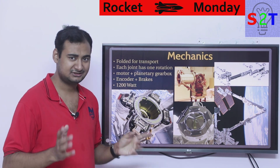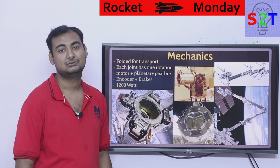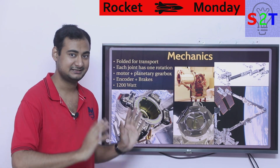Now you're like, okay, isn't that too little? Isn't that more or less a hair dryer? Yes, and that is why it's so slow. It's meant to be slow. They designed it to be slow. Of course it can be fast forwarded, but you're not supposed to do that, and that's for emergencies.